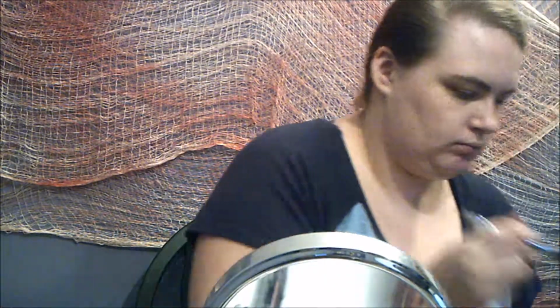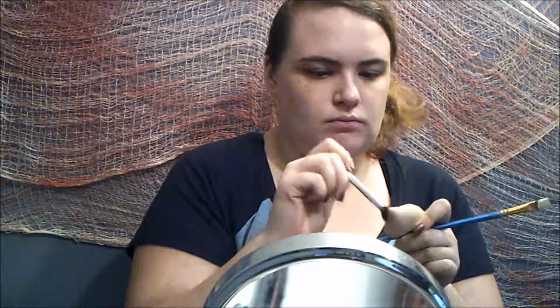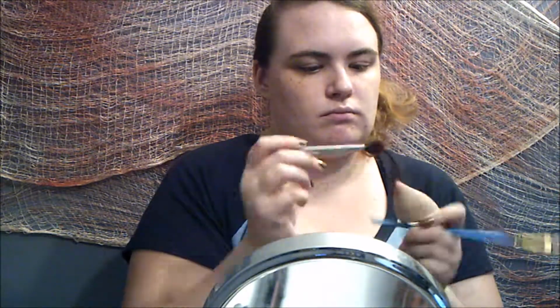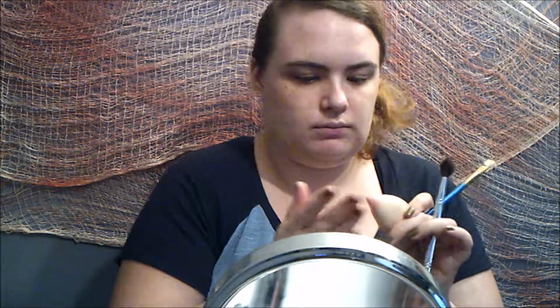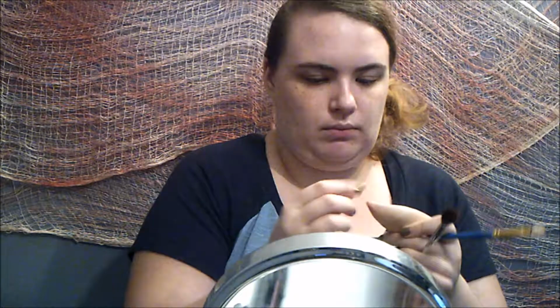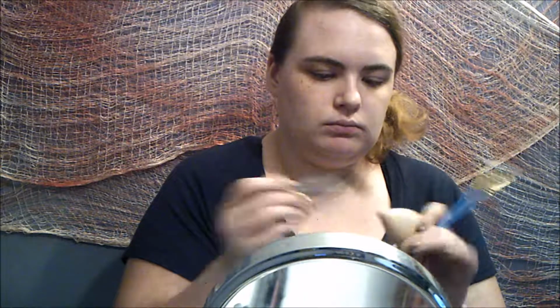So now I'm going to take this palette of contours and blushes and just work on the ears, making the tip a little bit pinker than the rest of it, because I really like it when elves have like the pinkish nose and the pink tipped ears. I think it looks really cute and innocent, and I really like that aspect. But you can create your ears looking the way you want them to.